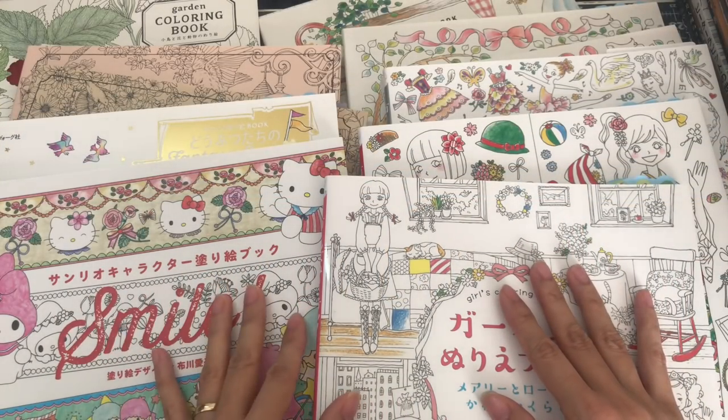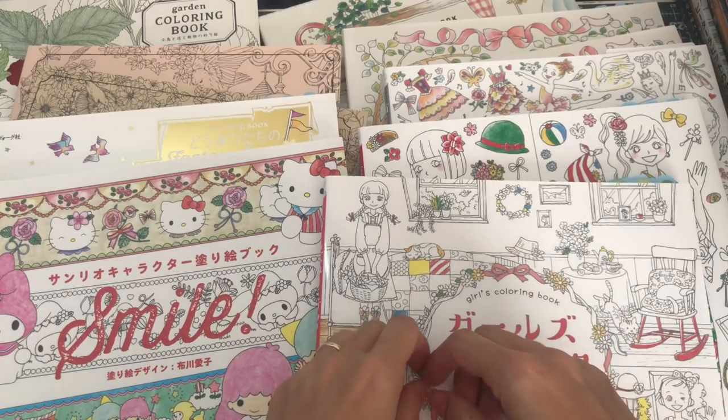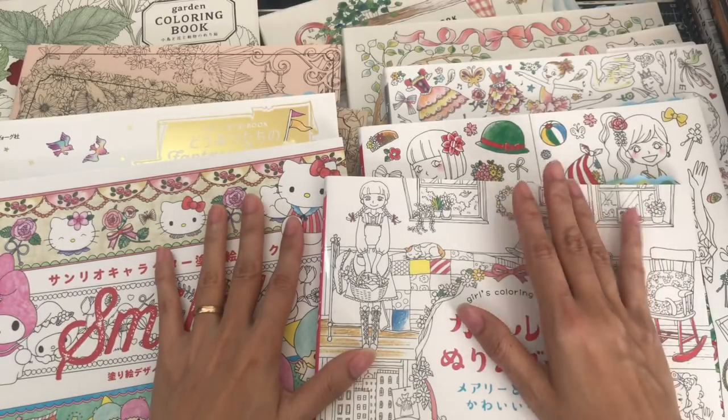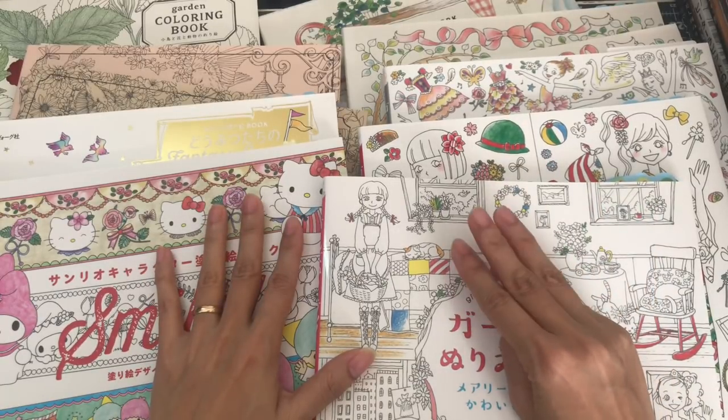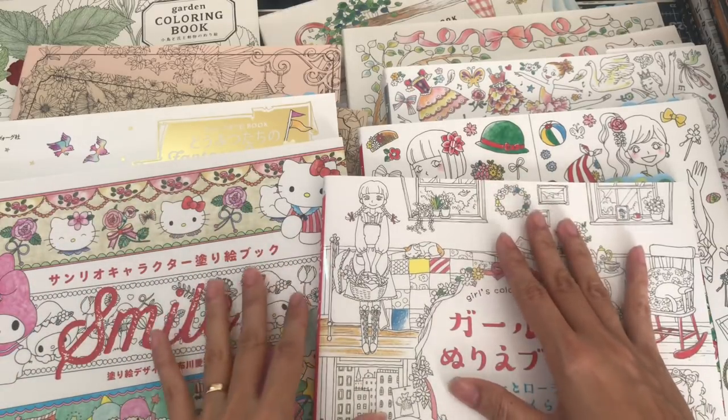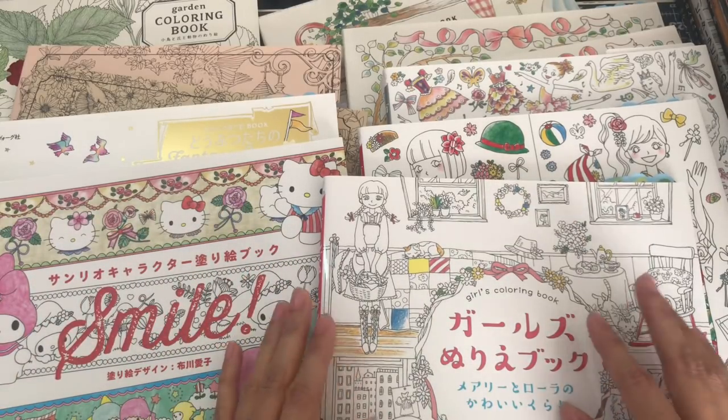For this second part of my coloring collection, I'll be sharing with you all my Japanese coloring books, except for three books that I have in a bookcase with other coloring books of the same size. So those I will share with you in another video.